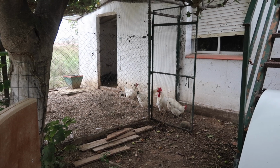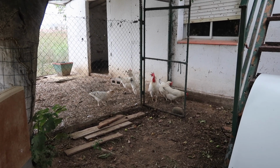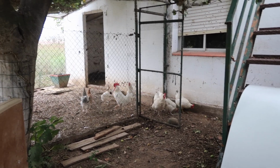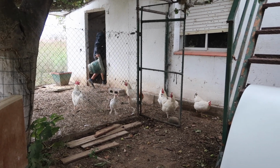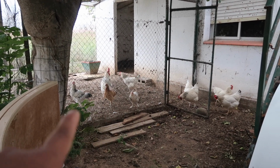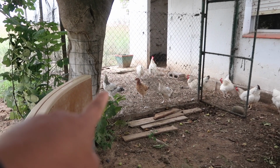So our hens are Sussex breed, guys. Each one of them is 3 kilos. And I have 3 that are different. Our friends gave us 3 of these 2, this and this one. Just like the other one. Yeah, the tall one, this one.